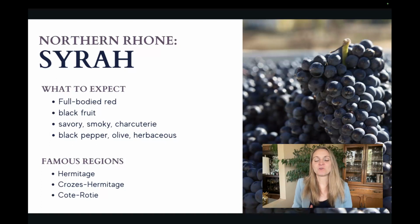Honestly, I'm very careful when I describe a wine as smoky, just because a winemaker never wants to think that their wine smells like a campfire. But some people do translate this kind of smoked meat character to a smoky note.